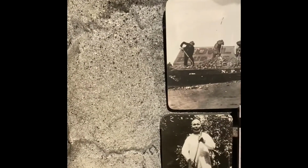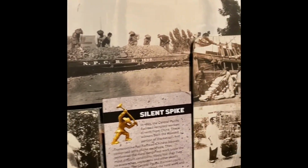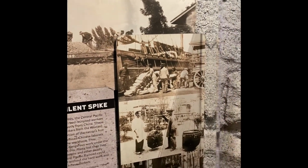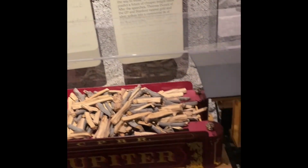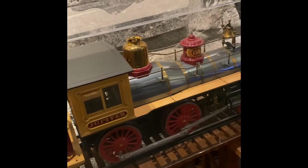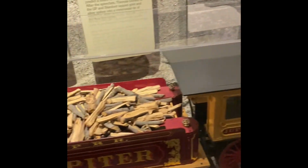And this is an exhibit with pictures about building the railroad. Really old pictures of building the tracks. And this is a model of the train. It means it's smaller. It's your guys' size.